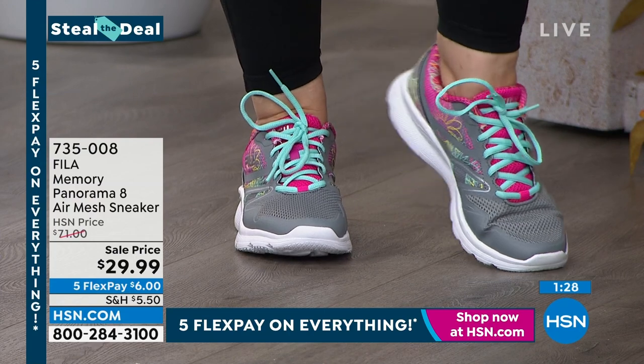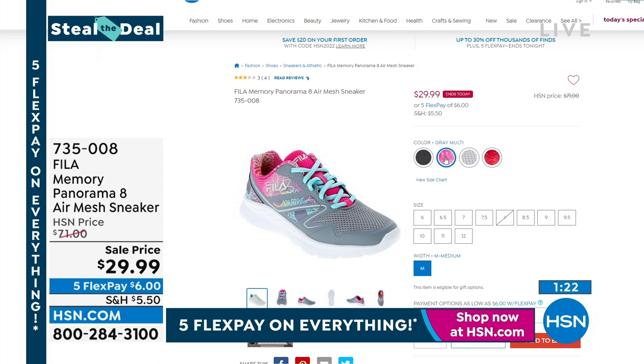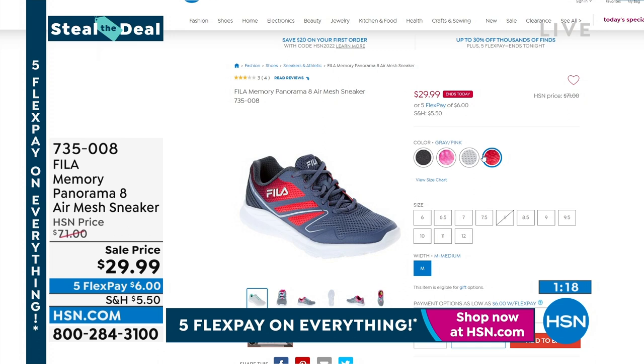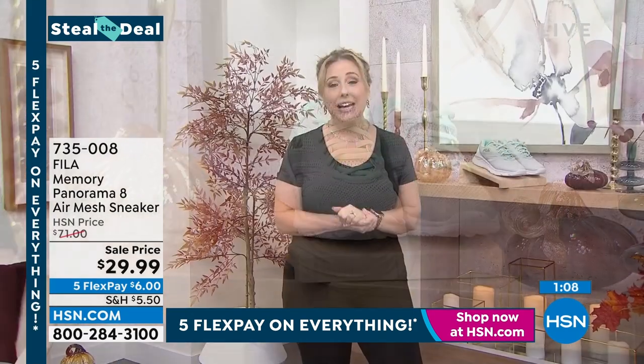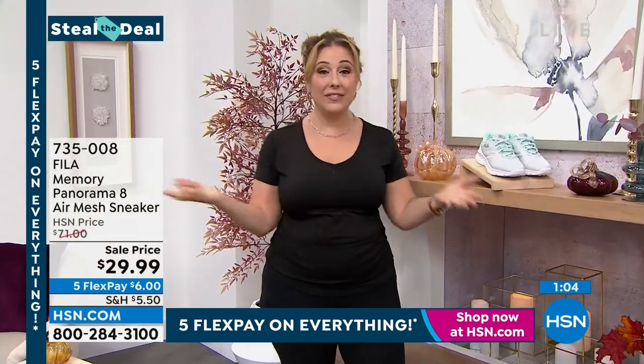This is the brand Fila, which we all know and love, a national brand. We have the black multi, gray aqua, and gray pink. So $6 to get home today, just $6. I only have 500 for everybody across the country. Sizes available 6 through 11, whole and half sizes.